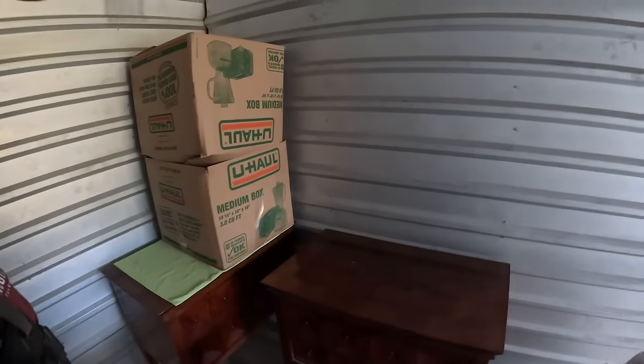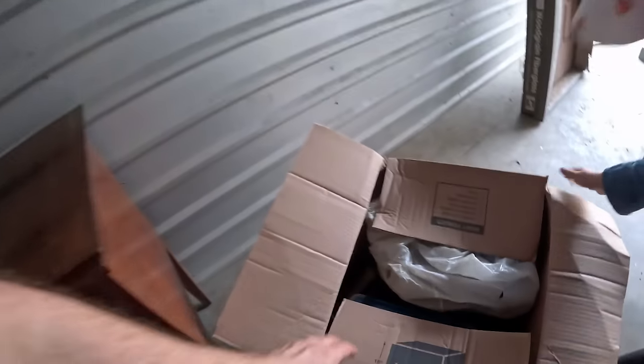Just a couple things left to load up, and then we will look at more of it once we get back to the store. All right, we got everything back from that unit unloaded. It's actually been here for a couple days. We've been going through it and everything.